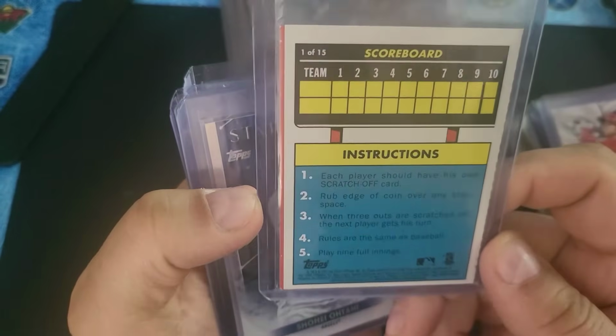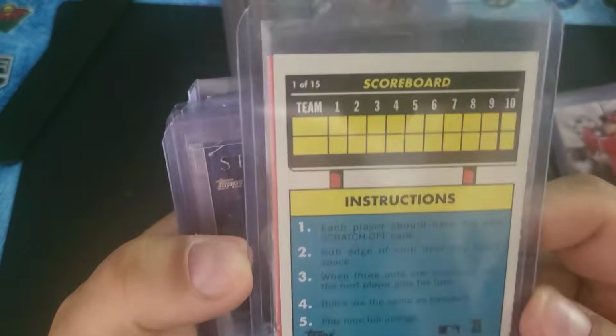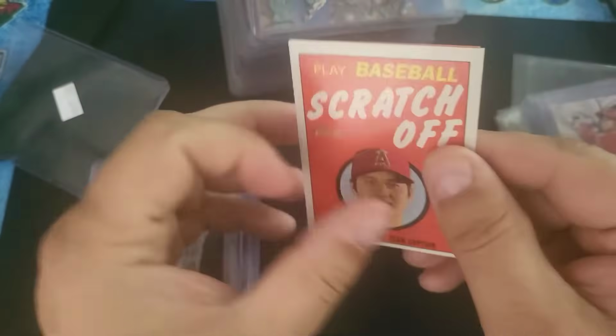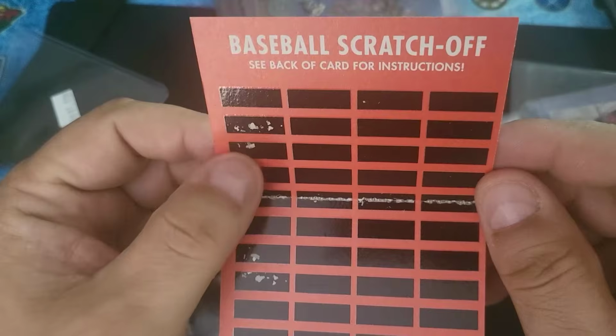So it kind of gives you instructions on how to scratch it off. This is from 2020, I think. Yeah. Let's take a look at this. So if you pull this out of here, you open this up, and then it's got a baseball scratch off game to it.